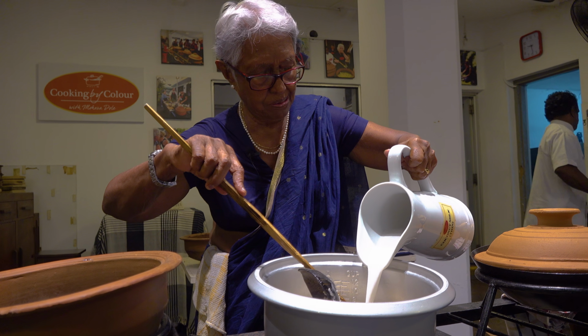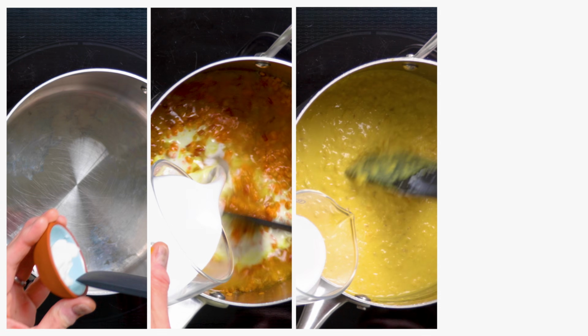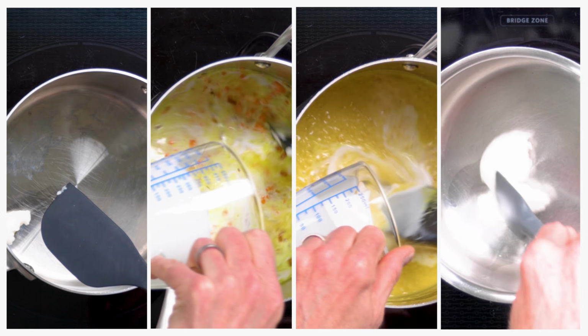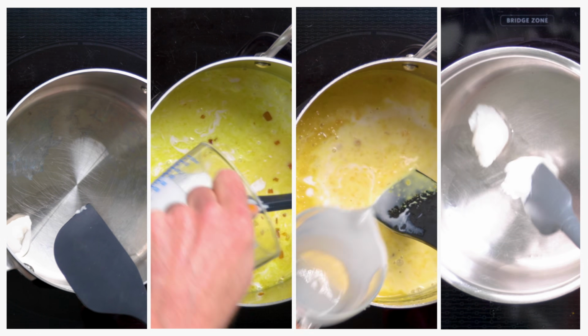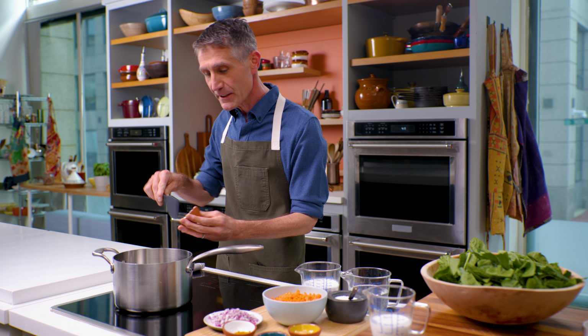The first thing that Mahara explained to me was that unlike Indian dal, Sri Lankan dal is not cooked with water. Instead, it's cooked with coconut milk, which is a main ingredient in Sri Lankan cooking. Another thing Mahara taught me was that it's not just that there's coconut in it, but that there's many layers of coconut in the dal. In fact, there are 4 instances where coconut flavor is added to their dal, both as coconut oil and coconut milk. So the first stage, we're going to use about a tablespoon of coconut oil.